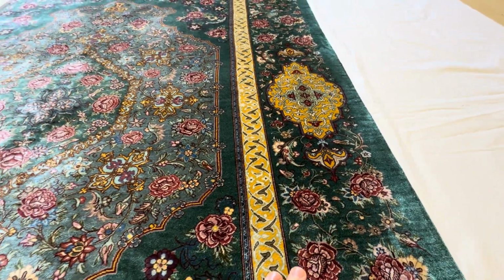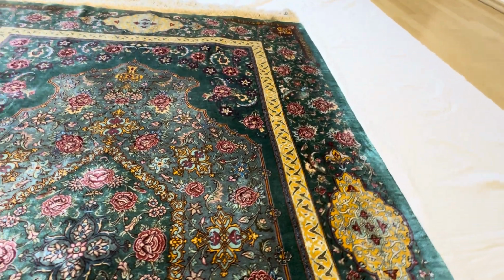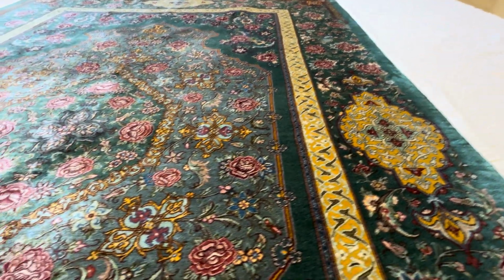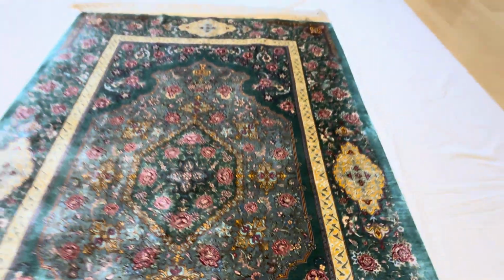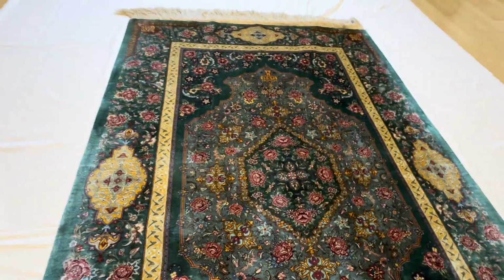We have all these repeating roses, which I personally really like. And we have this dark forest green main field color, and this blue turquoise grayish medallion color, and we have a large medallion. To me it's a very unique piece. And of course it's signed.